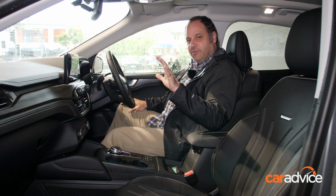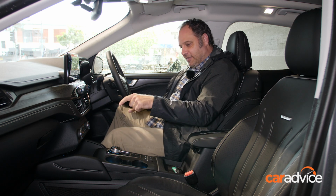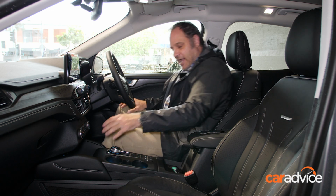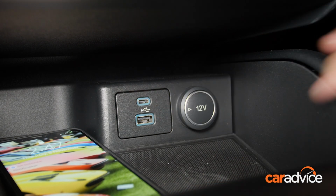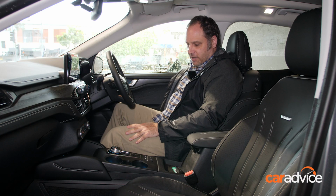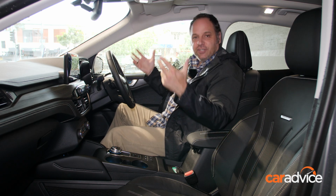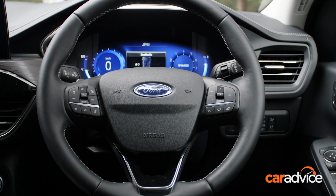How many cars do we test where the plugs and the switches for your phones and your inputs, you've got to get right up under the dash? They're very hard to get to. This is not the case with this. You've got useful door pockets with bottle holders. So all in all, certainly not the most spacious interior we've ever seen, but for this segment, it's pretty well laid out.